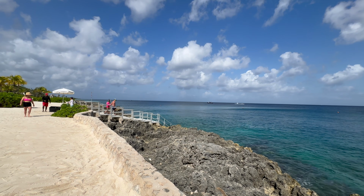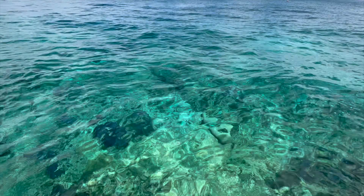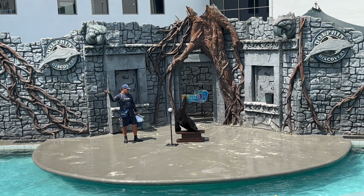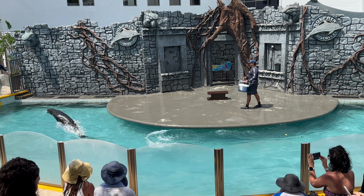There was a metal staircase leading into the water, which was quite painful on bare feet, and unfortunately, if the water was rough, it was hard to get into the water. We took advantage of some of the activities at Chakanab Park, and we absolutely loved the sea lion show that lasted probably 15 to 20 minutes. It was actually one of my highlights of the day.